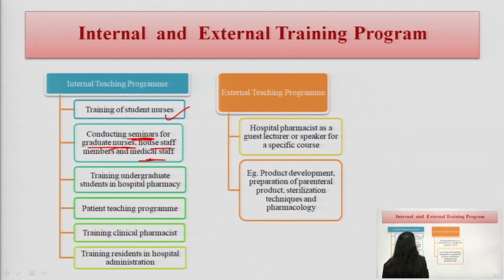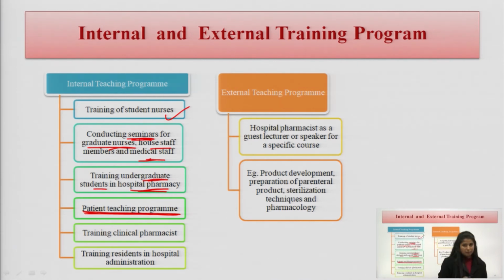Another could be training undergraduate students in hospital pharmacy. Sometimes in the hospital pharmacy, students go and the pharmacist will tell them how the dispensing and the dilutions are done. So these points will be covered in the pharmacy training. Another is the patient teaching program. This is quite similar to patient counseling.